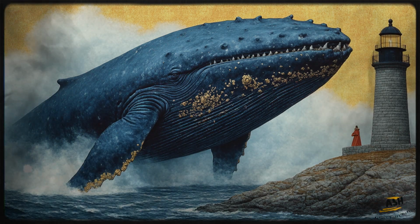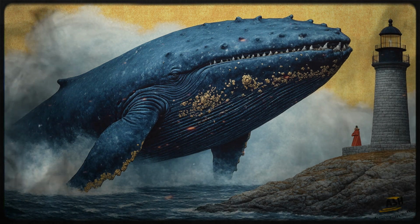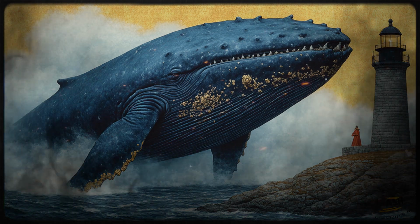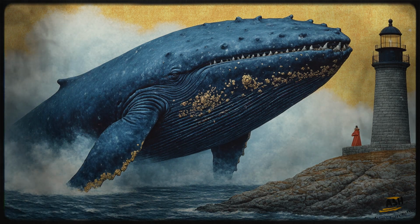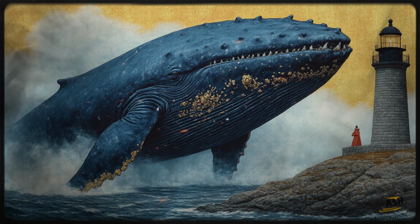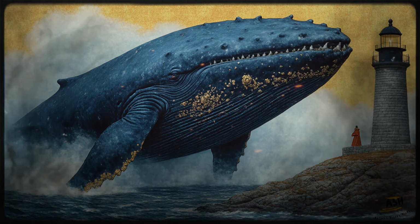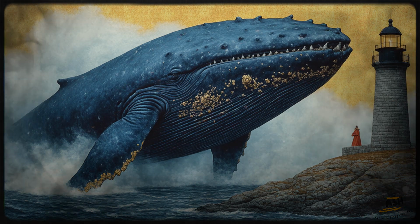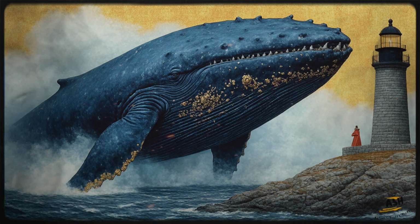0800 hours, wind WSW, force 4, sea moderate, sky overcast with intermittent drizzle, barometer 29.8 inches and falling, sighted three-masted bark, name illegible, heading east, lamp extinguished as per regulations at sunrise, commence cleaning of lantern glass and brass. Riveting stuff, I know. You can just feel the future historians getting all hot and bothered. You record the mundane alongside the potentially momentous.